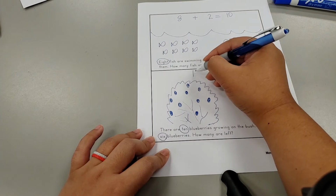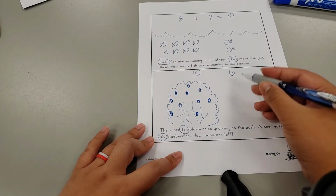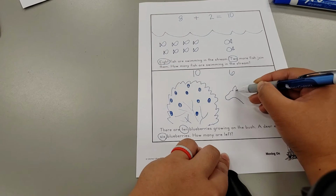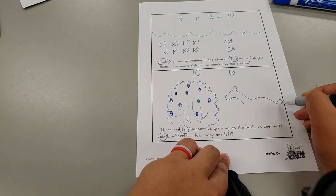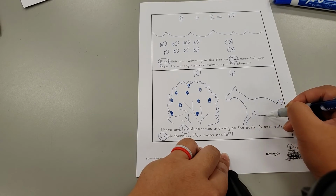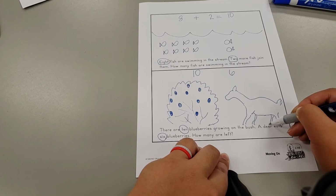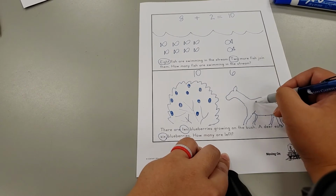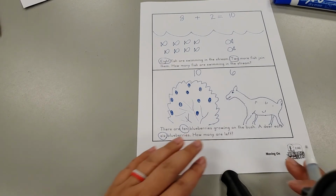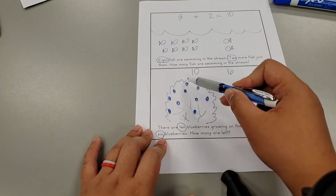But then what happened? A deer eats 6. Okay, Ms. Gorospe, how are your deer drawing skills? And I know deer have nice ears and very cute little tails. Oh, these legs are going to be a little bit of a challenge. I'll hide its feet there. All right, maybe some spots for our deer. A very hungry deer. And our deer ate 6 blueberries. So I'll pick the 6. 1, 2, 3, 4, 5, 6.